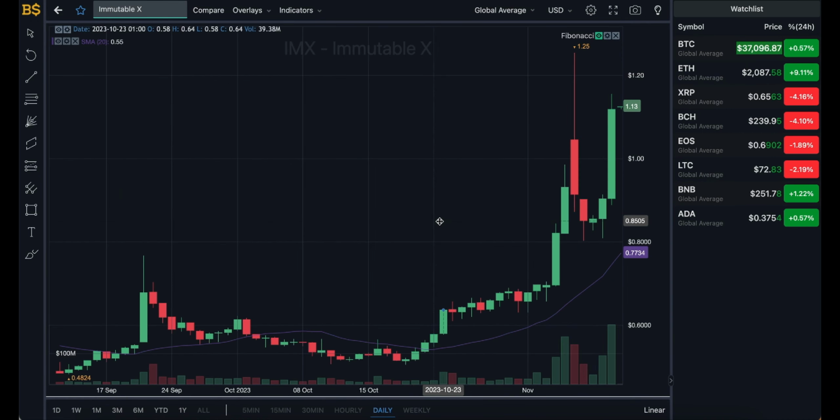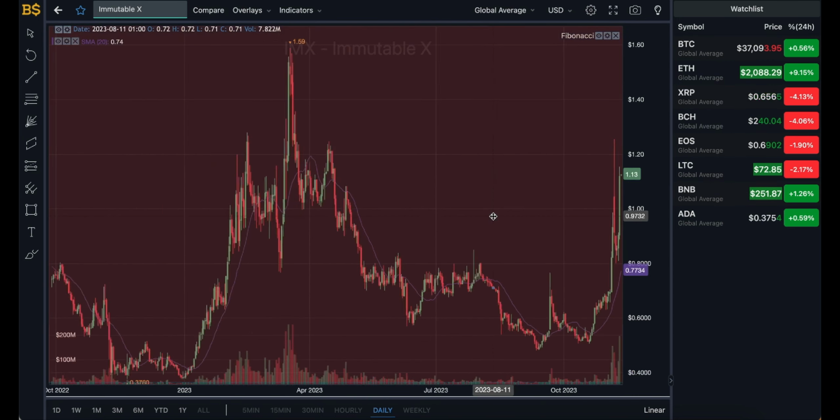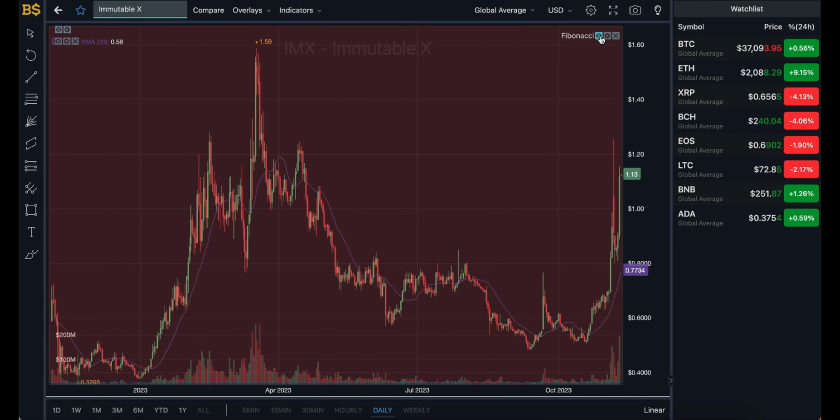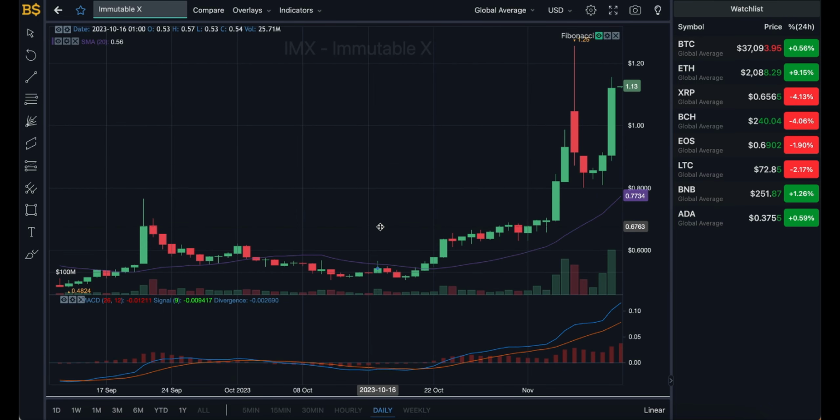So we are currently looking at the candlestick pattern chart with the Fibonacci scale, which I'm going to be using later on in the video to do some technical analysis. But for now, I'm just going to hide this, and I'm going to bring up the usual MACD indicator to do some price prediction, as I'm pretty sure that's what most of you guys are here for.